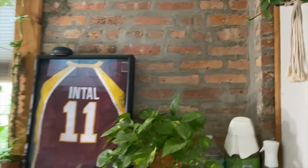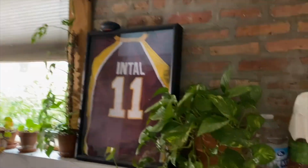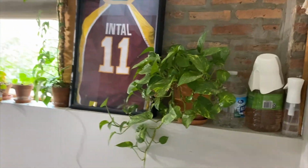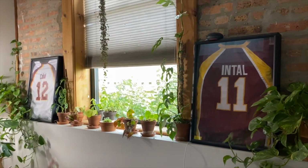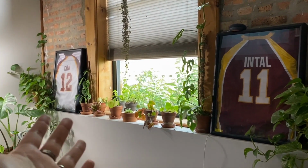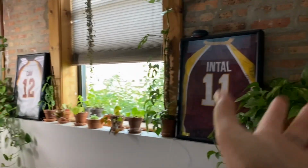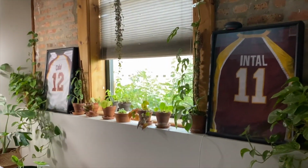Over here by our window, these are east facing, and I have the golden pothos. And if you guys are wondering, we have these two jerseys here. Me and Percy met in college on a Filipino football team. He was on the men's team, I was on the women's team. We met, yeah.